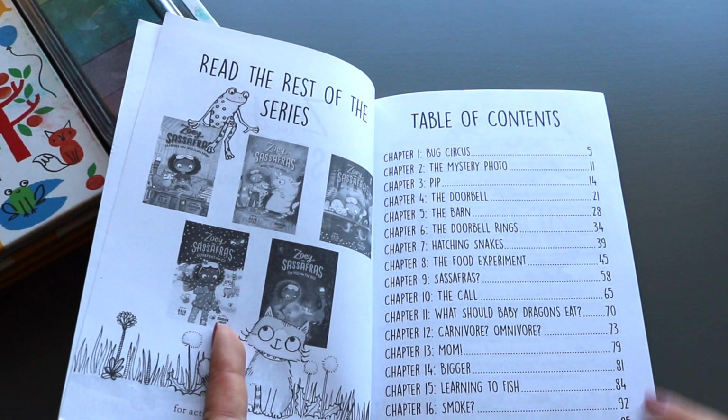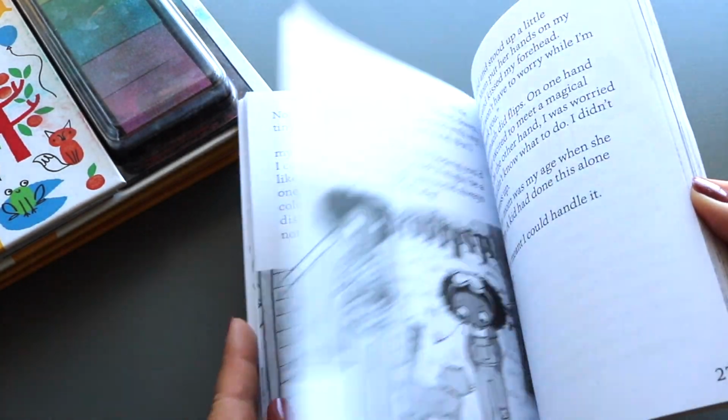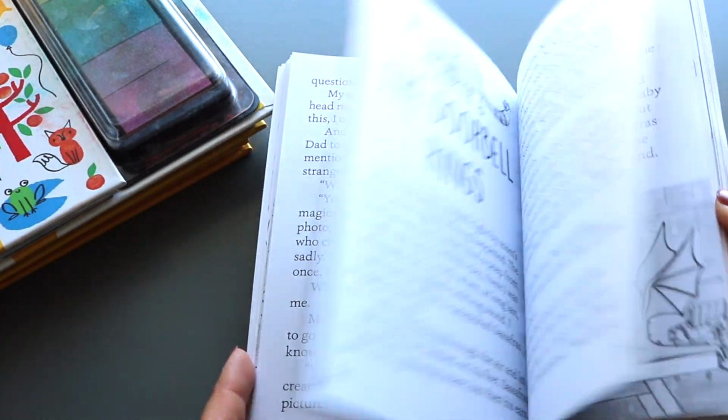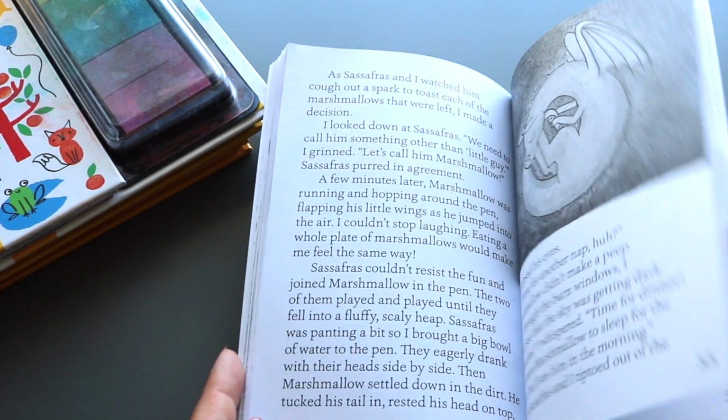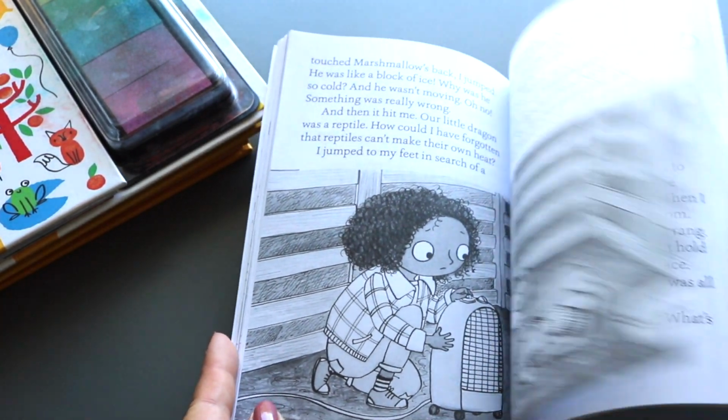There are about 16 chapters, so about 100-ish pages in each book in the series. The illustrations are black and white, but there are illustrations in each chapter, and my Bella loves that, and also a good-sized font for her to read.